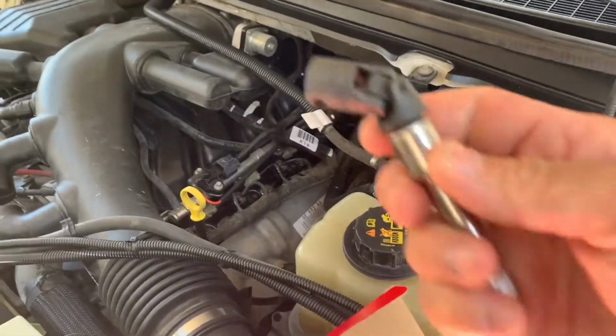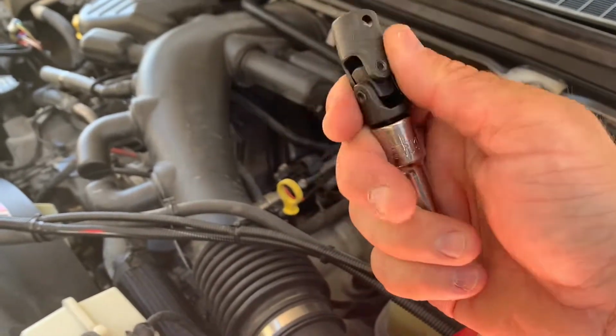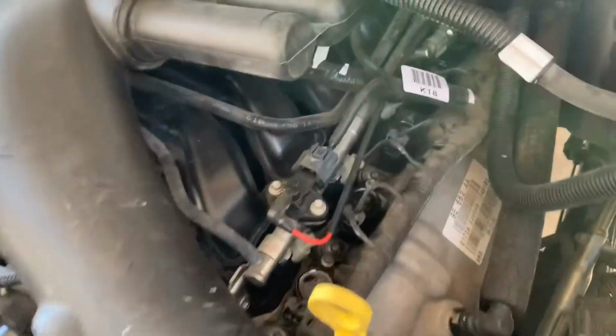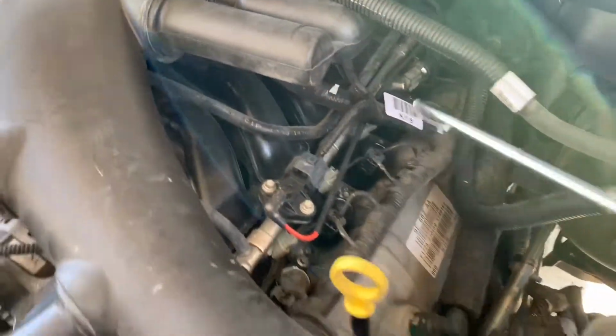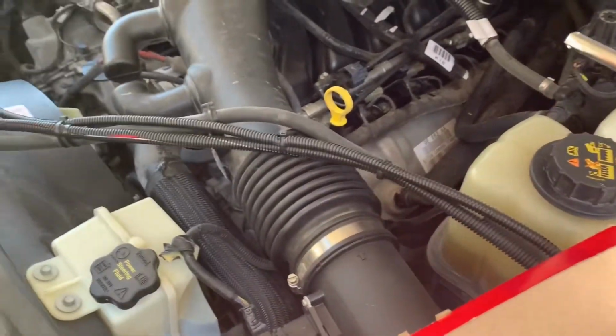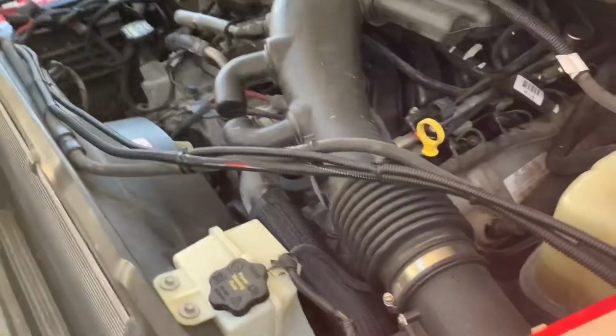And I highly recommend using a universal joint 3/8 inch adapter with an extension. It makes it a lot easier to get to the 7mm screw that's back here, way deep in there. So it just makes it a lot easier with that universal joint adapter to get the job done. Overall, it took me about 2 hours to do.